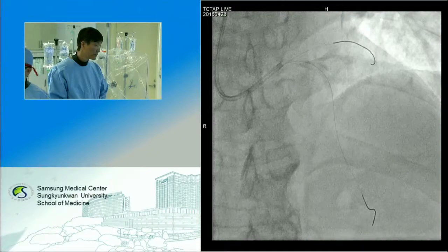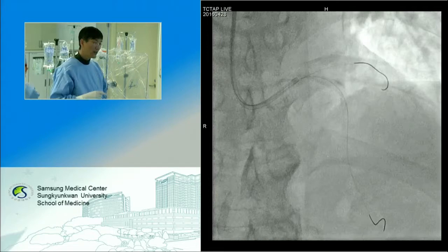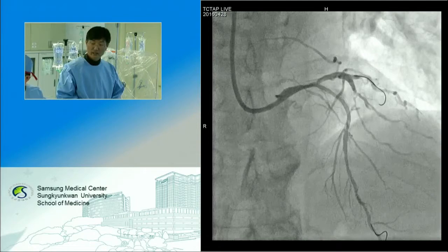Actually, I try to avoid this kind of complication by upsizing the balloon. Still, it was not enough. All right, this is sometimes real life. I use a 2.0 balloon. 2.0 balloon, yeah, in the very large proximal LAD. NC balloon? Okay, NC. I will choose the tougher balloon, NC.